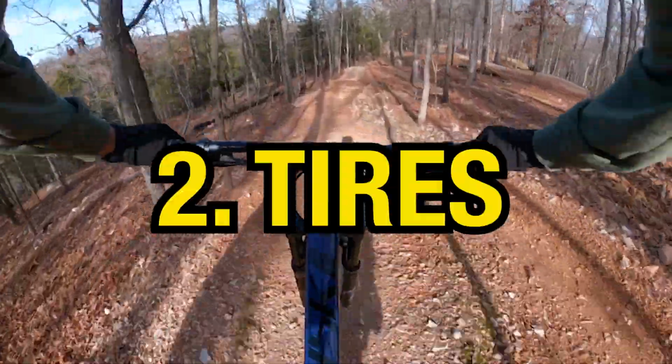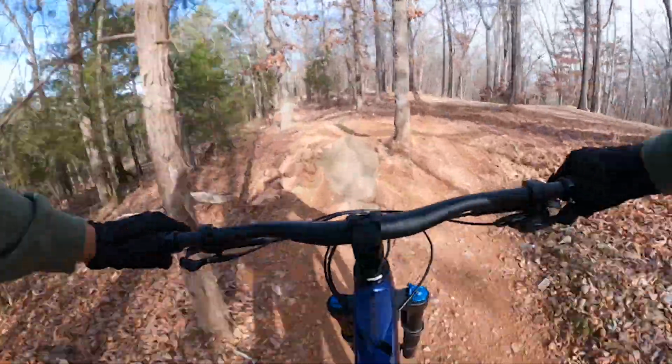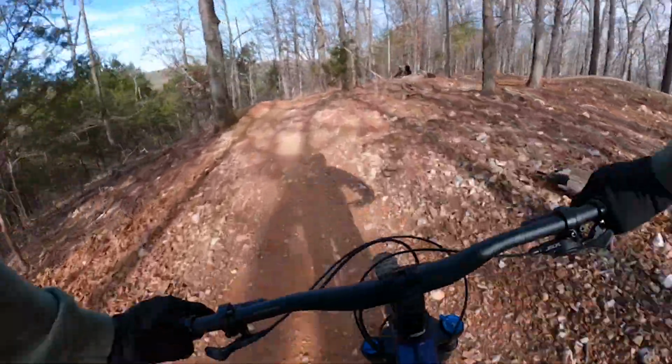Number 2 is a tangent from number 1, and that's tires. Sadly, some modern mountain bikes are being spec'd with tires that are not tubeless compatible, so you may need to do this upgrade to achieve the tubeless setup.